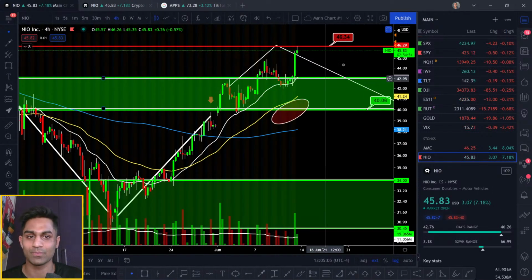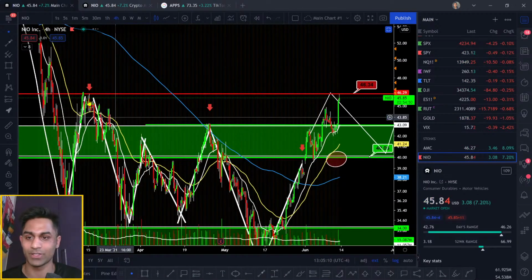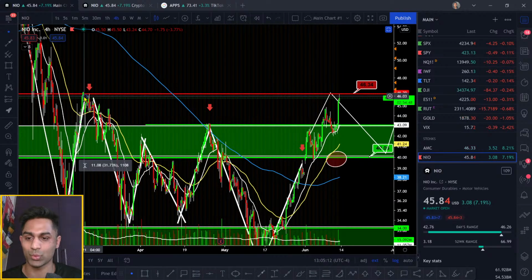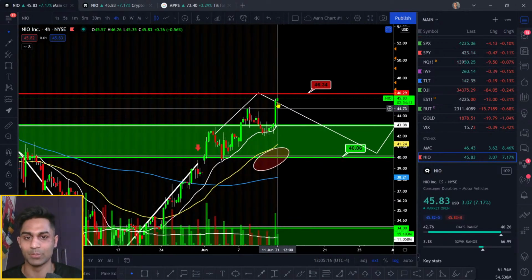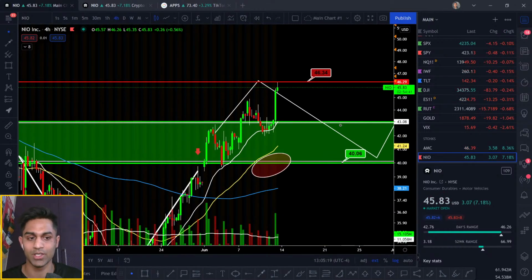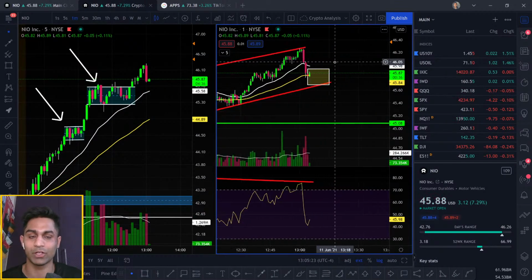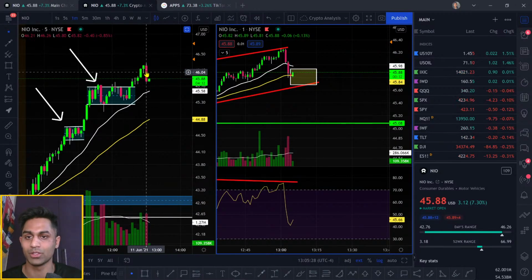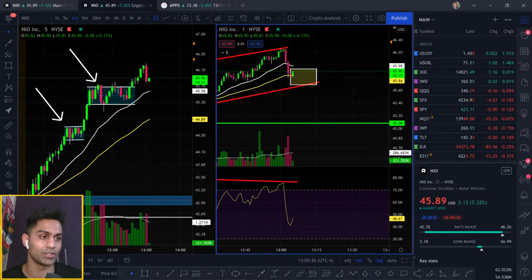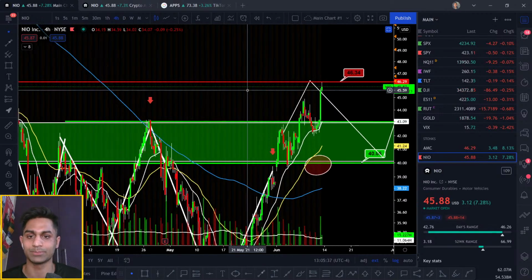And there you go, 46.34 was the resistance that we talked about, right? Previous resistance coming in from March 12th. Same exact level where we are seeing a bit of a rejection there from NIO. And on the 1 minute chart, it's pretty apparent, right? As soon as that level got hit, we saw 2 candles to the downside. Even the 5 minute candle broke down to the downside. So 46.30, Prasad, you're absolutely right. Just 4 cents shy of that resistance coming in from March 12th.